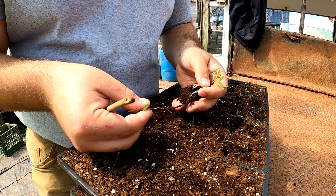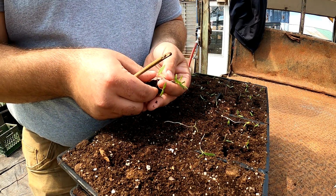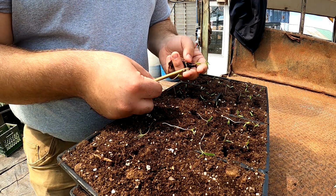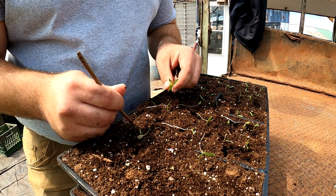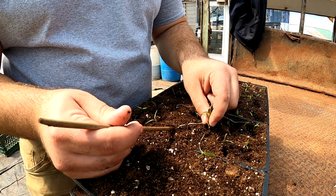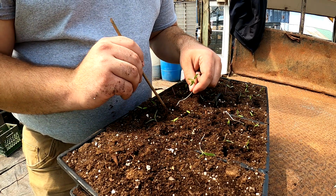Now, because we open seeded these, you can see they're very thin and spindly. This is why we like to plant them into the plug trays or seed them into the plug trays. But these will be completely fine once we get them transplanted. They'll have plenty of room to grow, and they'll grow right out of the spindly phase. It's just from when they were seeded, they didn't have a lot of room for the roots to stretch out. So we'll get that taken care of here shortly. For now, we're just gonna work on getting them transplanted.